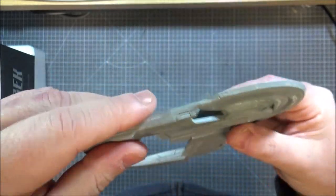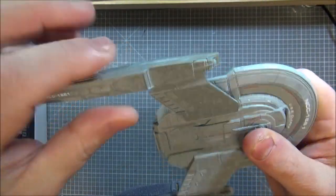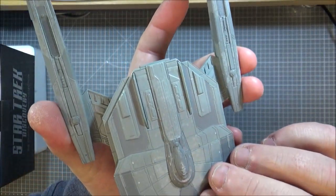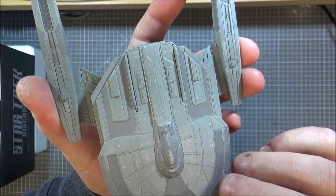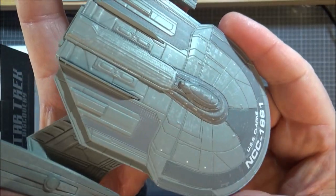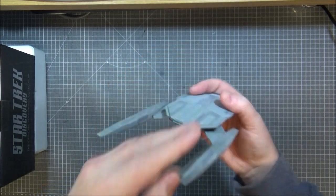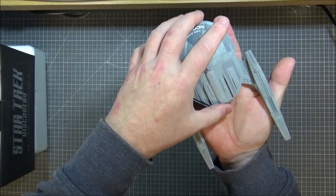It kind of looks like you could possibly remove these and put them on Discovery to show how the Discovery would look with grey nacelles. They've been gold, bronzed, or whatever the colour is supposed to be. Yeah, quite nice that. I quite like that. Okay, size difference there. Wow.